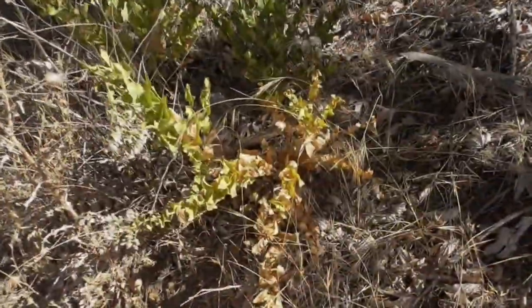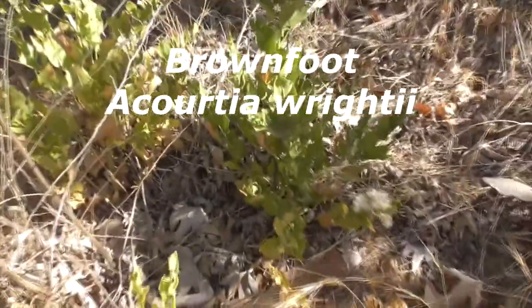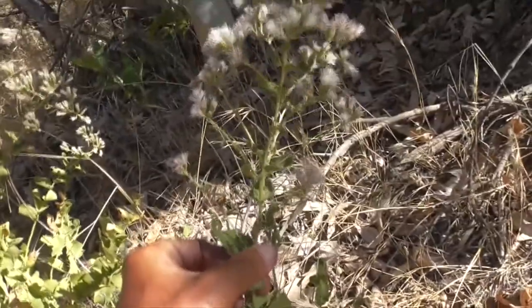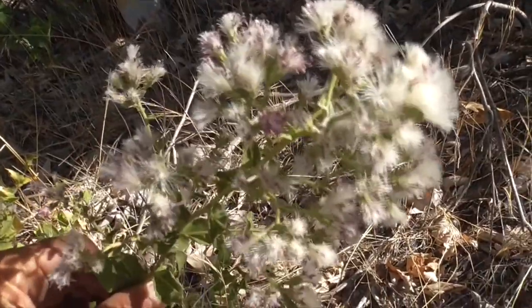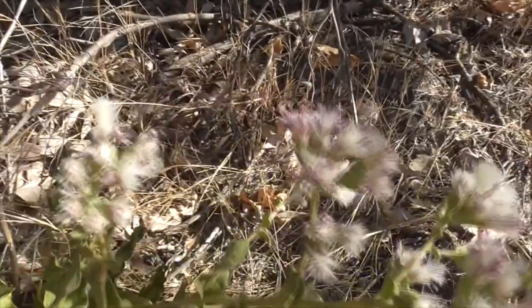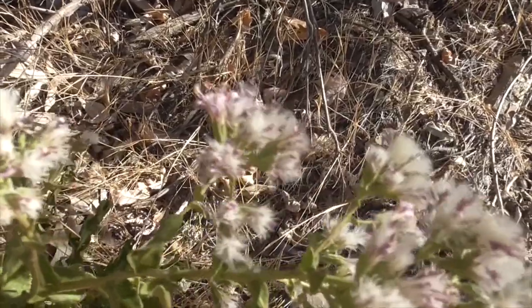Right next to him, this is called a brownfoot, Acourtia wrightii. He grows pretty wild up here. So first of all, he's got this array of flowers on top, little cluster. He's got little purple flowers on the inside. See those little stamen? Anthers, pollen, sticking up there. Little reproductive parts.